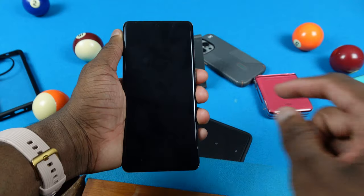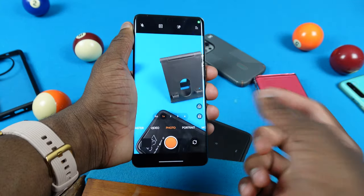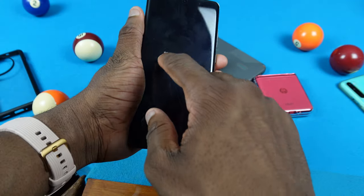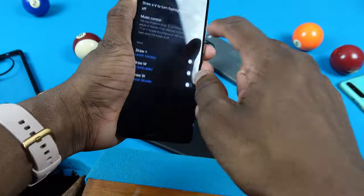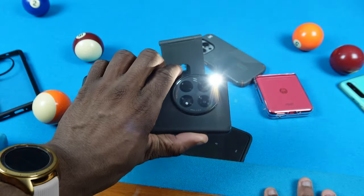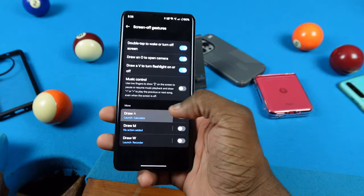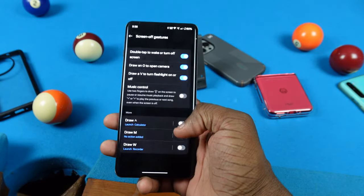And we didn't even get to stuff like this yet, where we got like the screen off gestures, for example. So let me go and turn this off and let's go and make an O here. So we got the camera right there. Let's go and make a V. We got the flashlight. Hold up. Let me do that again. Whoa, hold on. Come on, OnePlus. Damn, y'all. All right, there you go. Flashlight. You got music control. You can go ahead and draw something, go ahead and open an app, or go ahead and unlock the phone, make a call, whatever you want to do.